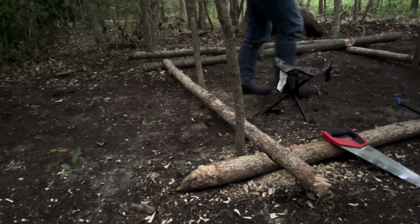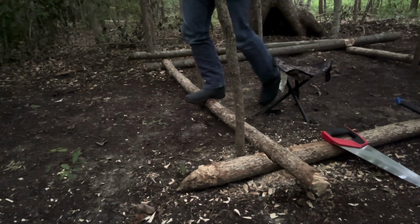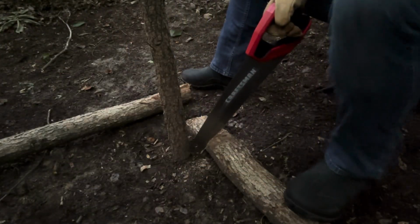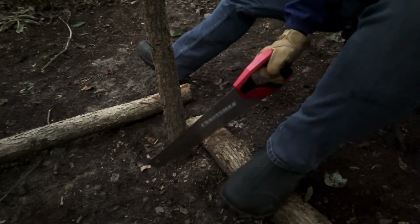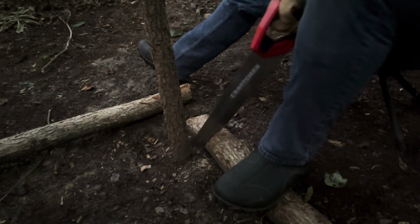Whoa. The log feels like it needs to be dry. Okay, I guess I just lined that up poorly. Hopefully this still works. It should.